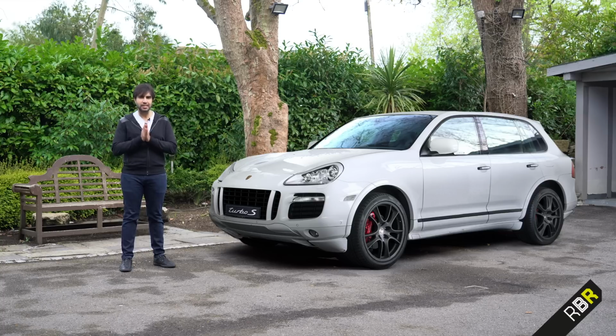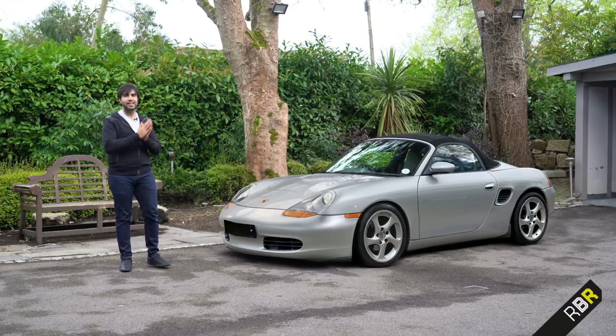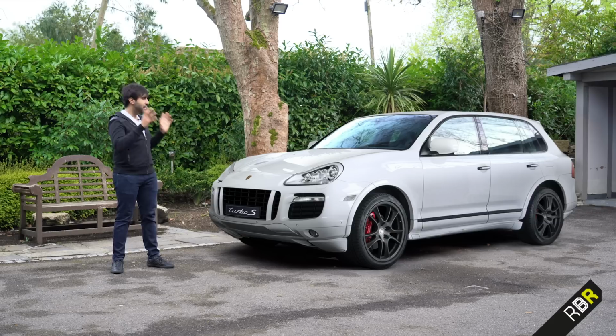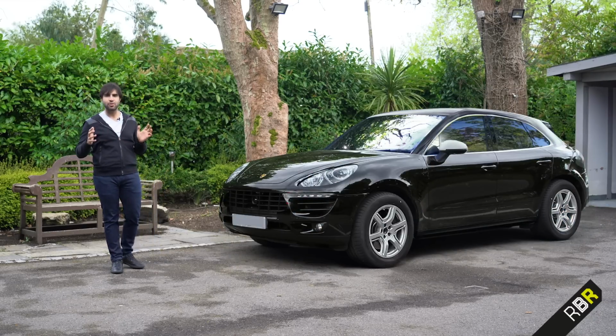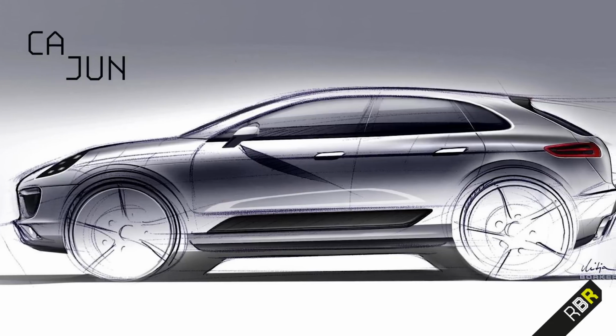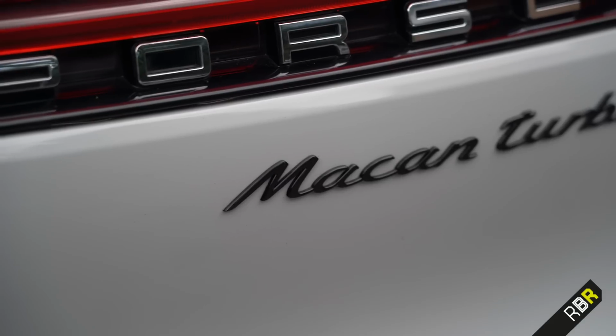Now, the real genius step was taking factors from both of those cars and merging it into one new niche. And that was taking the small and agile and cheaper factors from the Boxster and then the practicality that Porsche customers love so much in the Cayenne and merging it all into one new car concept that was then known as the Cajun. It meant Cayenne Junior, so a smaller Porsche SUV. This was of course later named to Macan, which of course means tiger.